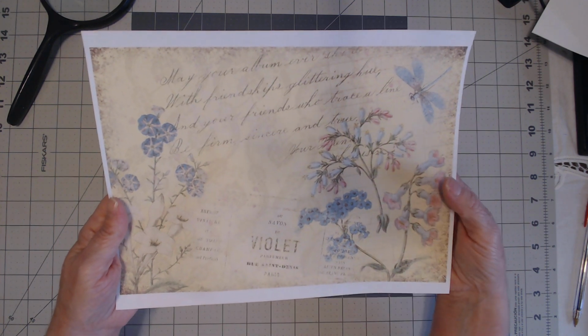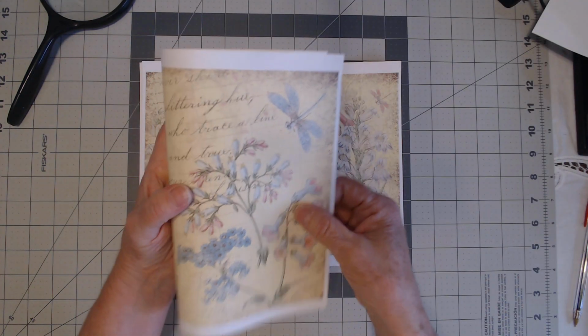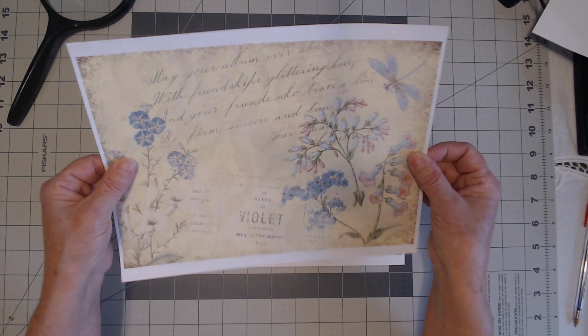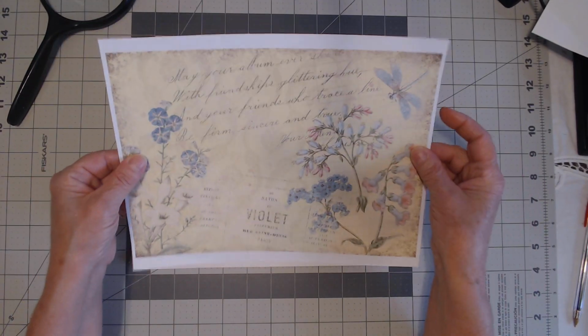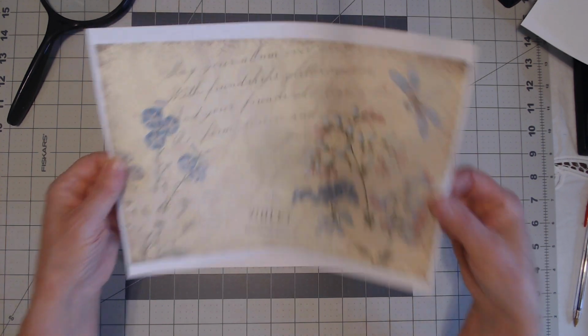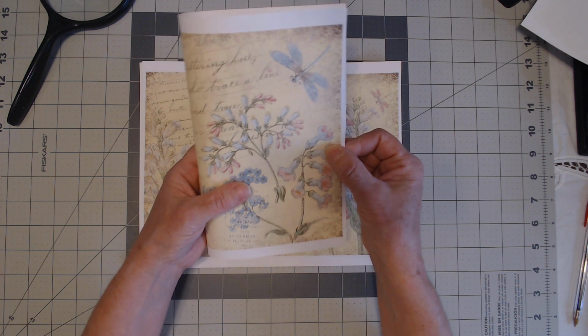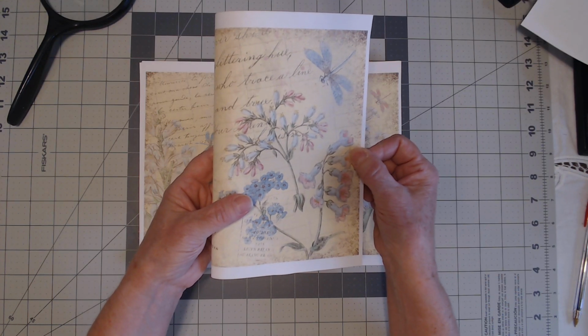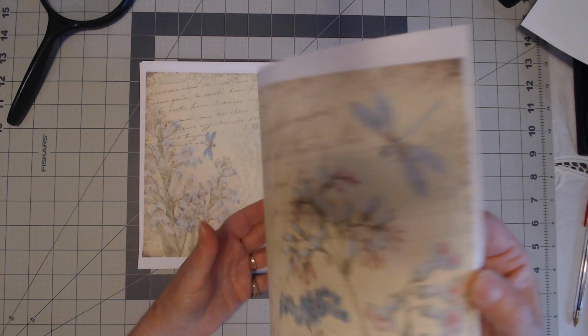You can do collaging. You can do beautiful journals, beautiful boxes, beautiful envelopes. I mean, just so much that you can do with these papers. They're absolutely gorgeous. They will even make beautiful cards. Wouldn't that make a beautiful background for a card? I mean, gorgeous. So much that you can do with this.